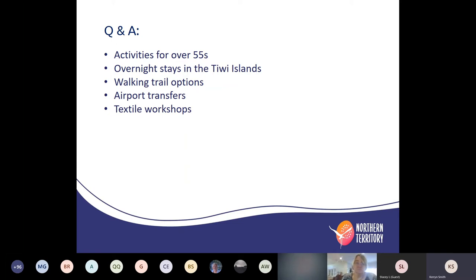And in particular, we had one person that was interested in textile workshops. So we have exceptional art centres throughout the Northern Territory, including the Merrepen Arts in the Daly River area. There's the Tiwi Design on the Tiwi Islands. And in June every year, Alice Springs have a really cool festival called the Beanie Festival, which might be of interest.